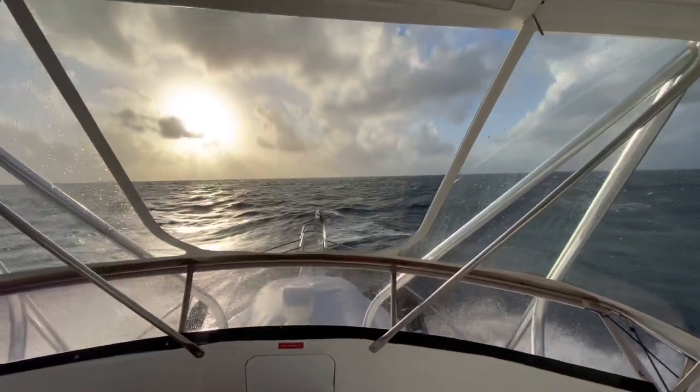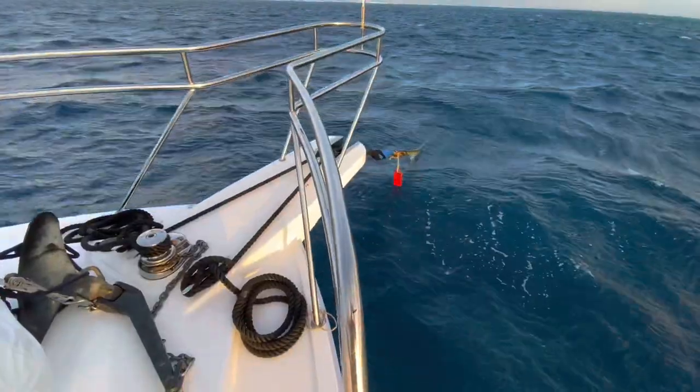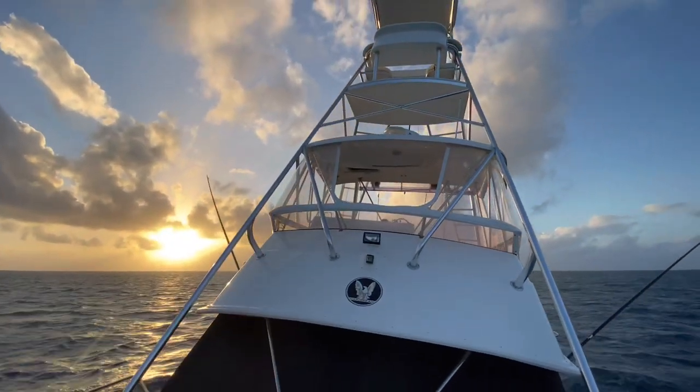Sadly, we didn't see a fish that afternoon. Felt we kind of deserved it, battling on in those conditions. Anyway, we got in behind the reef, found a buoy this time, which was handy, given how rough it was. So we waited for the tide to drop, got a bit calmer, had a nice dinner, and just generally enjoyed the beauty of the Great Barrier Reef.